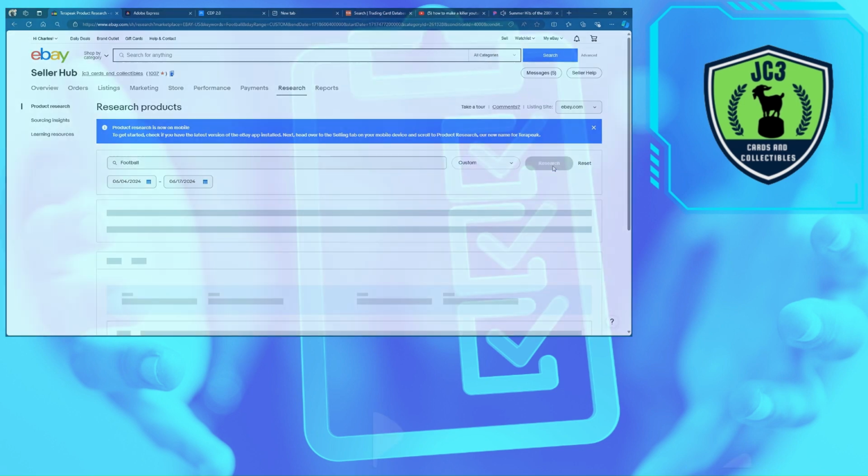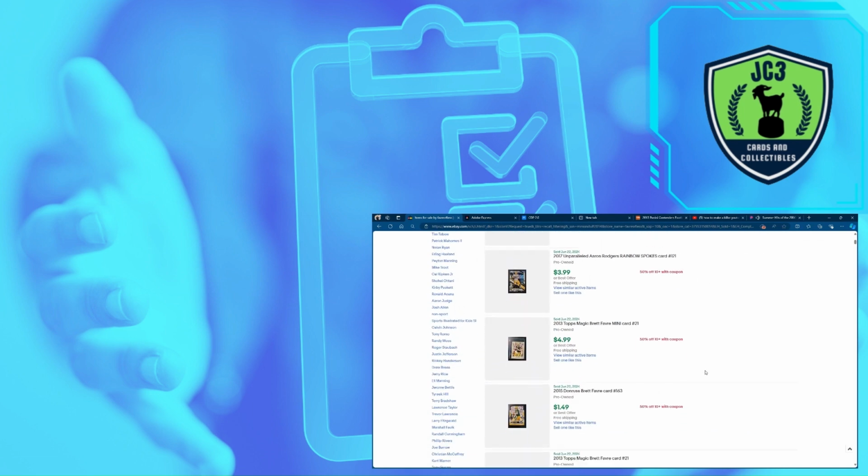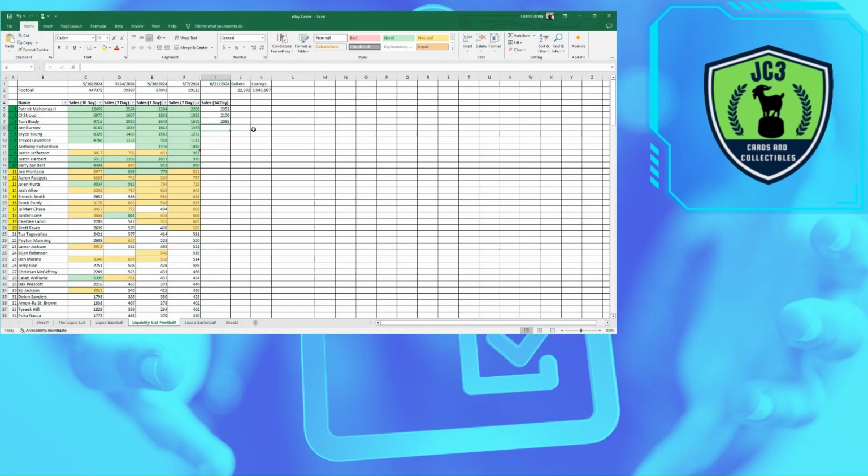JC3 Cards and Collectibles is hard at work every week scouring eBay sales to find the most liquid names in the trading card markets so you don't have to. Who will be number one this week?